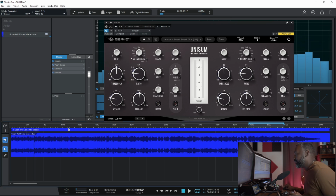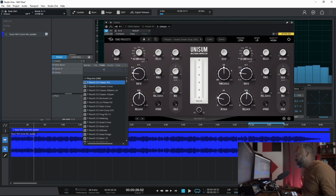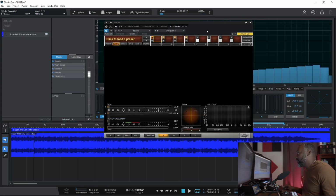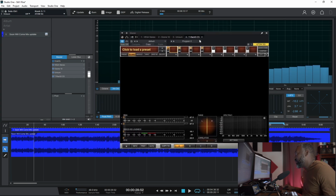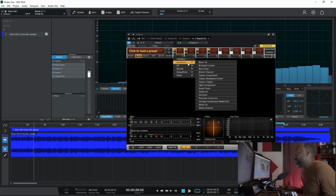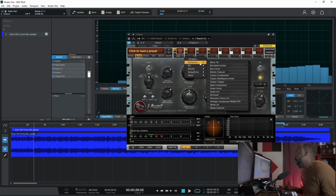All right. Moving on. And last but not least, I'm going to introduce one of my all-time favorite mastering suites, T-RackS CS, but I'm only going to be using two elements from here. Two of my favorite elements, and that's a vintage compressor, model 670, and my limiter of choice is the brickwall limiter.